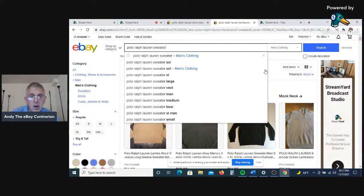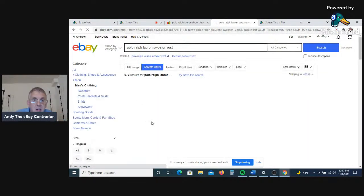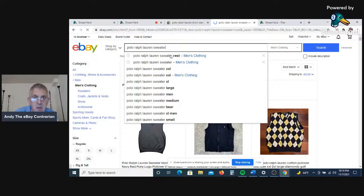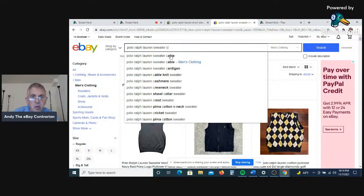And we had sweater. And sweater vest would be, if you had a sweater vest, how many does that have? 672 results. So that would work out well. Again, what we're seeing here is if you get a really specific, relevant keyword rich title, if you build your title based on these keywords, it's going to increase your chances of getting views and eventually making the sale. But I wanted to, cable knit sweater.